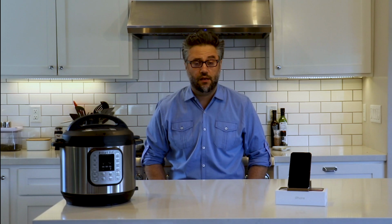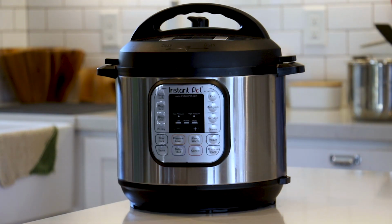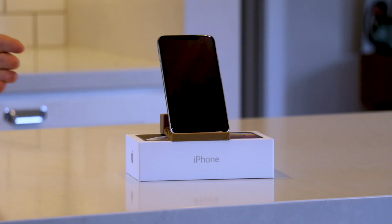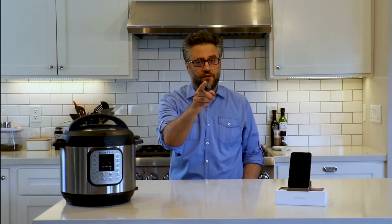Father's Day is coming up, and that means finding the perfect gift for Dad. And if you've got a dad like me who does a lot of cooking, you probably want to check out this Instant Pot that everybody's been raving about. But I'm also a dad who likes the latest and greatest gadgets, like this iPhone XS Max. Which one's better? Let's put them head to head and find out.